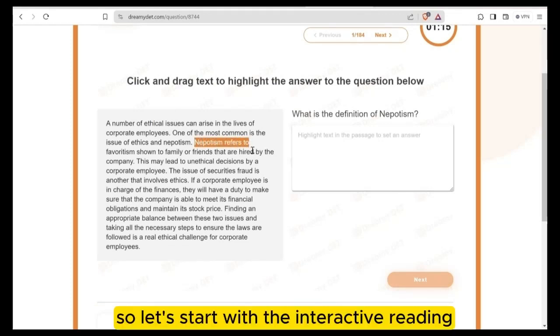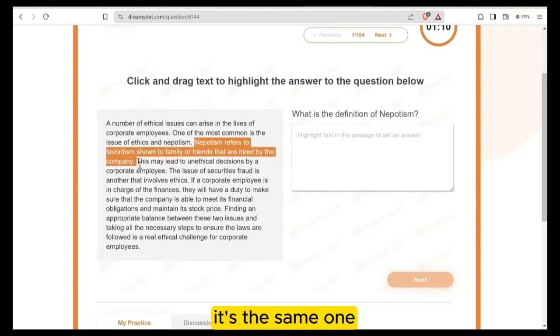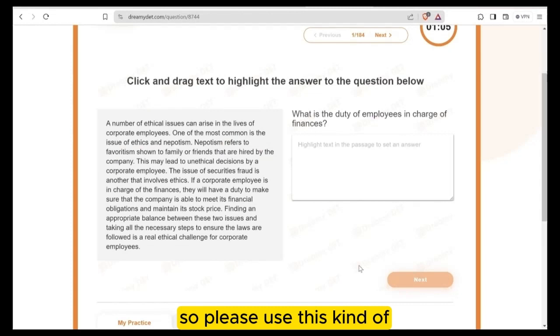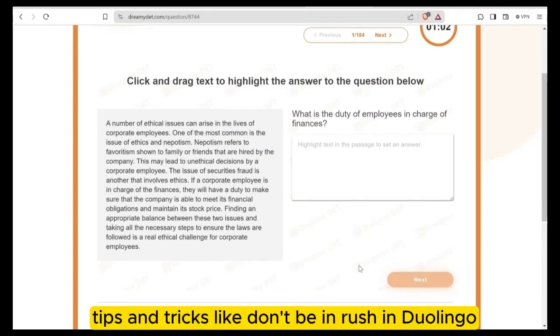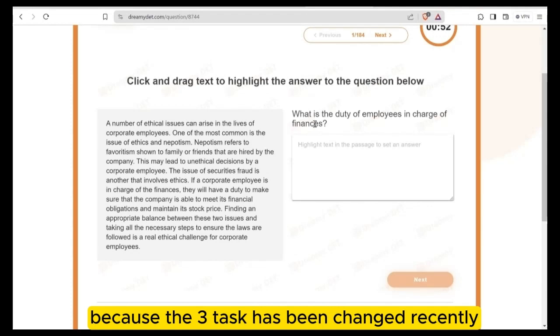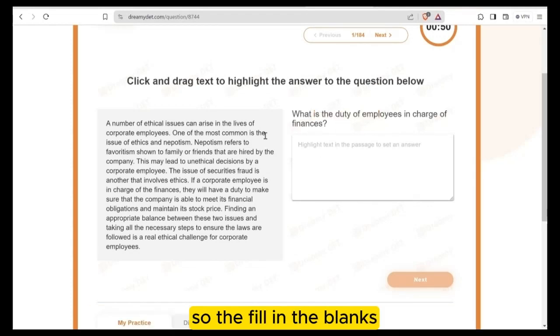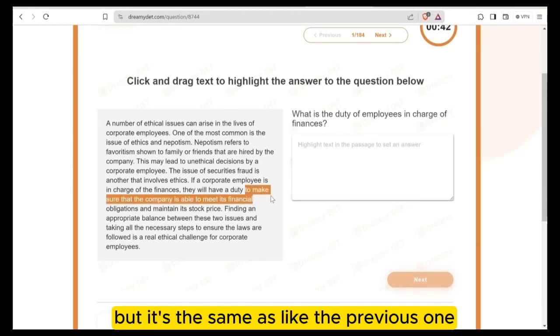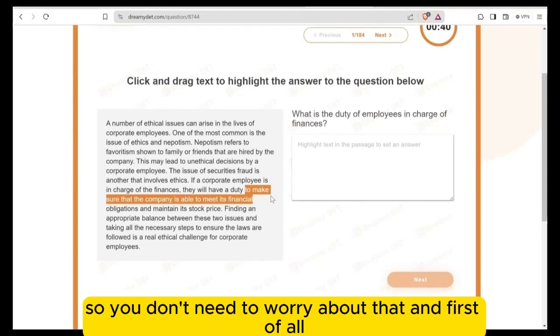So let's start with interactive reading. Interactive reading has not been changed. It's the same one, so you don't need to worry about that. Please use these kinds of tips and tricks, like don't be in a rush in the Duolingo English Test real testing system. Everything will be the same, because three tasks have been changed recently. For fill in the blanks, nothing has changed yet, it's the same as the previous one, so you don't need to worry about that.